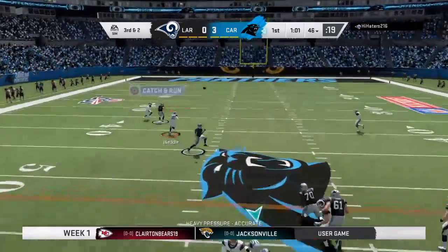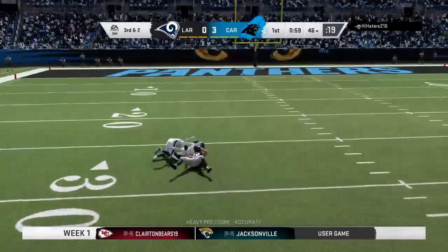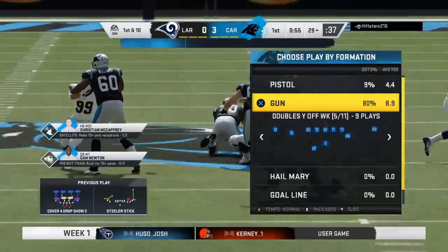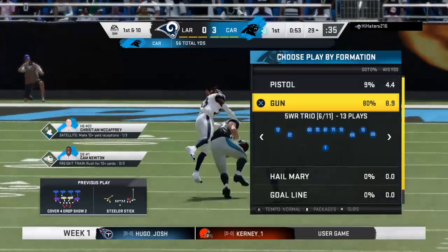From the gun, here's Newton. And he finds a man. It's McCaffrey. And they pick up 25 as they convert on 3rd.